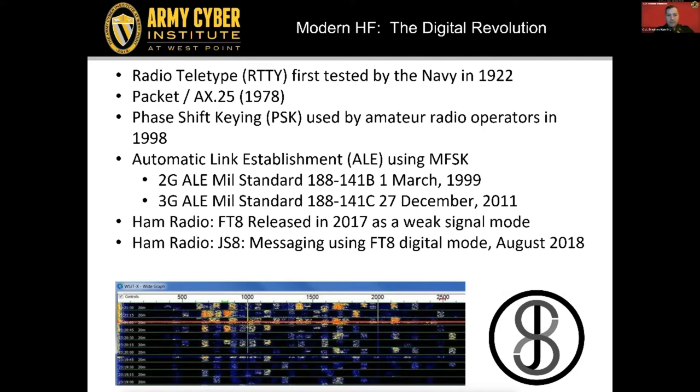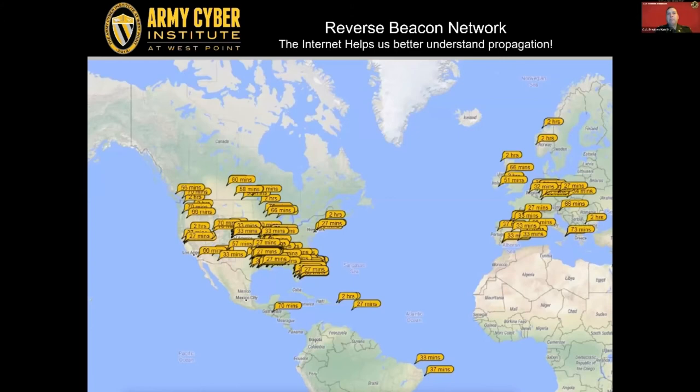So that part I think is critical for people to understand that we're moving forward in HF. It's not something that's kind of stagnated. And the next thing I want to talk about is the back end of things.